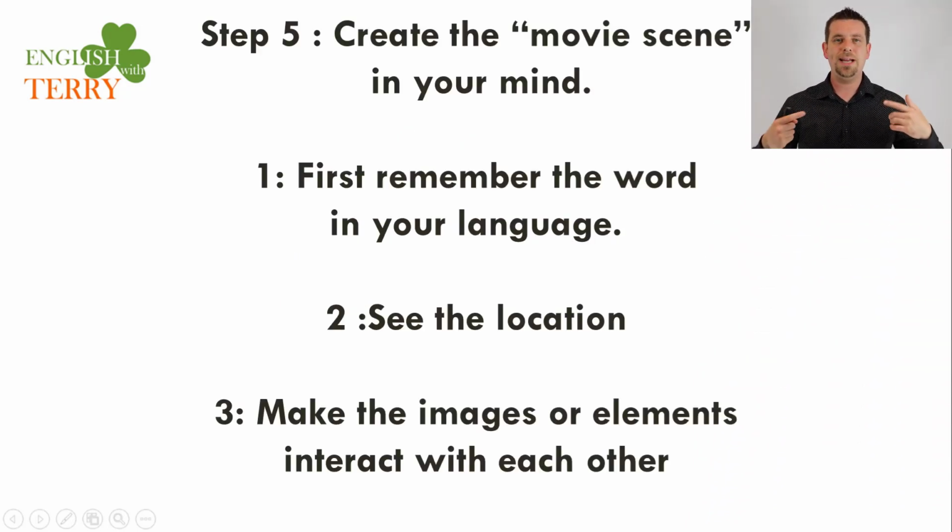Now it's about creating the movie scene in your mind so that you can see an interaction between the elements of the word. So you can remember the word in your language. I can remember my friend. I can start to see the location. I'm always doing a business chat on Skype with my business coach, so I can see her house and I imagine it, and I make the elements interact with each other. For example, she is physically eating a chocolate bar of atoms.